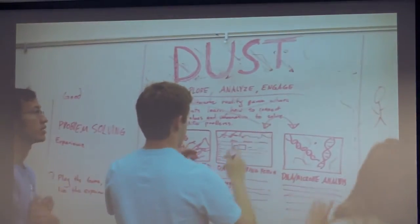So we actually proposed two different ARGs. One is going to be a more open-ended alternate reality game where the students themselves can help dictate and drive where the story goes.